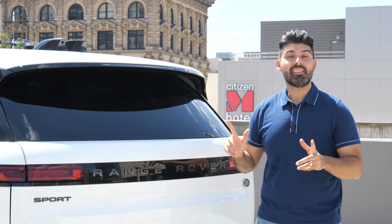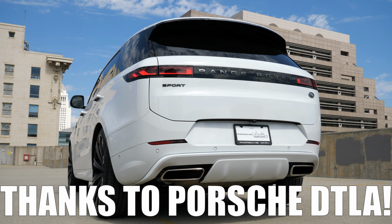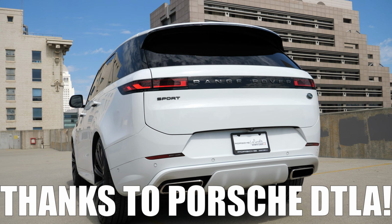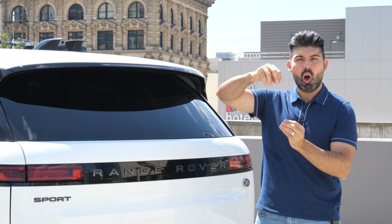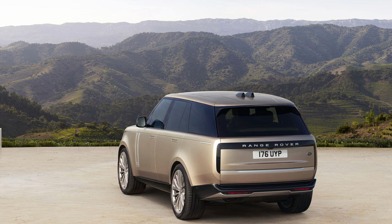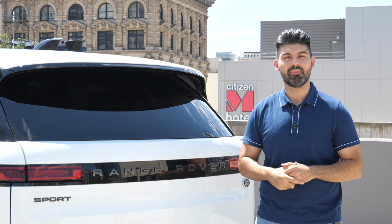touch. Now, as good as I think the front end looks, I'm not so hot about the rear end of the Range Rover Sport. Now, I'm not really surprised because I felt the same way about the full-size Range Rover with those long skinny taillights, but nonetheless, maybe in time I might come around to this one as well.